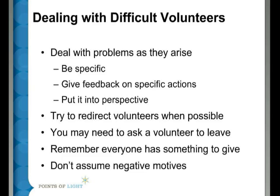And also try to put it into perspective. When possible, try to redirect volunteers. So a lot of times we see this when there's a large group. There may be people that stop working or are causing problems or just aren't being productive, and it may be that they're bored and they just need something different to do, or that they're in a task that they don't feel comfortable with. Maybe they didn't get the training they needed, or they weren't paying attention in the training and they don't feel like they know how to do it. And so rather than mess up or tell somebody, they just don't do it. They don't do anything.